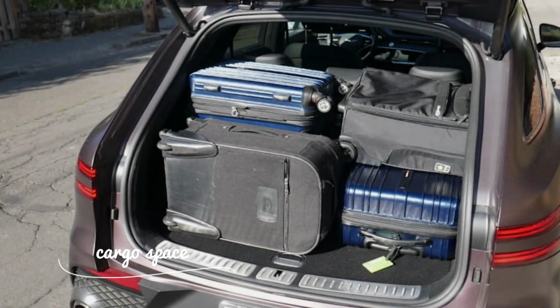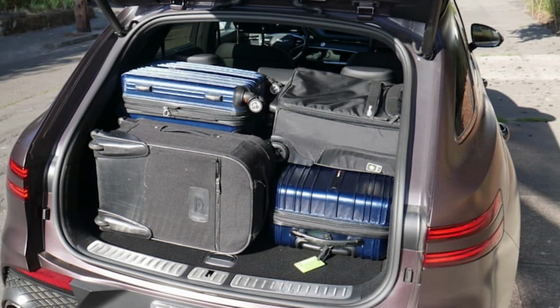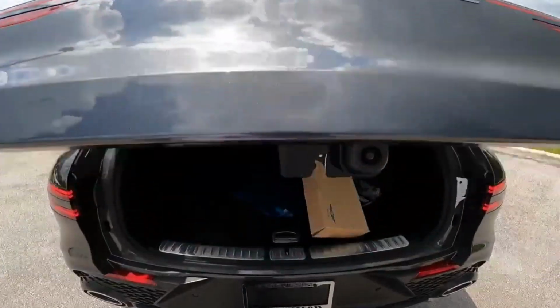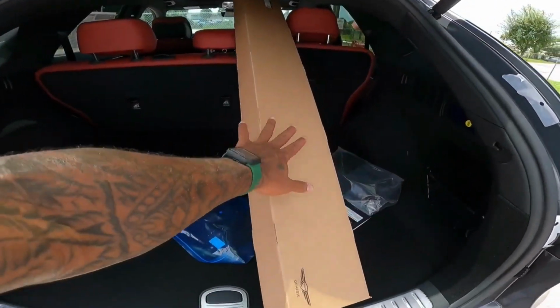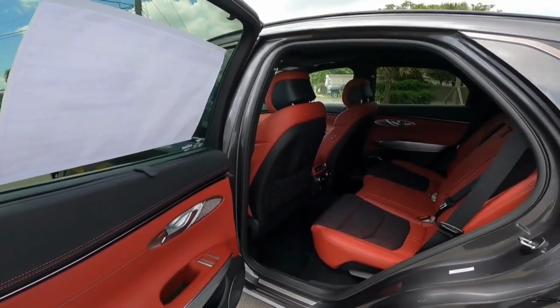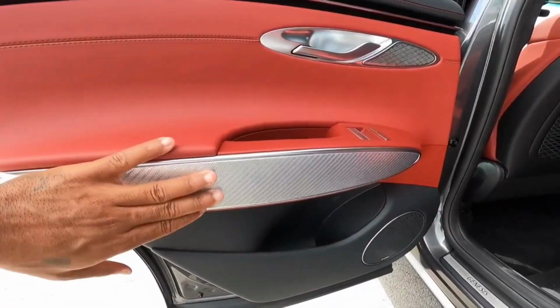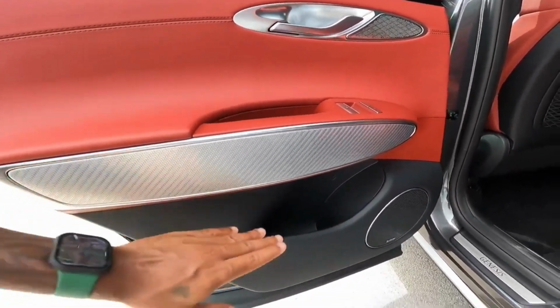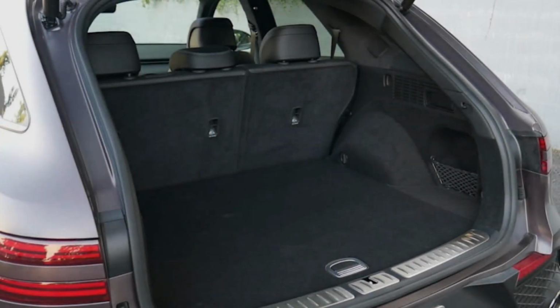Rear cargo space is very generous at 28.9 cubic feet, which is right up there with the class-leading RDX and Jaguar F-Pace. The loading area is wide, allowing for easy loading of larger things. The rear seats can be folded flat from the cargo area, so there's no need to walk around to the rear doors. Genesis Smart Trunk opens automatically based on your proximity.